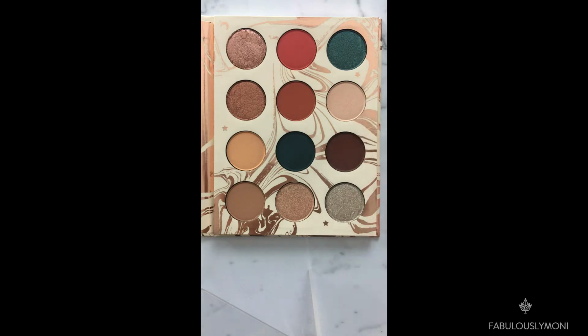But the colors just look extra pigmented. It looks like you could create so many looks with this eyeshadow palette, and the colors are just cohesive, I guess is what I'm trying to say. So I'm super excited to try this out. So let's go ahead and swatch these and see how they look as a swatch.